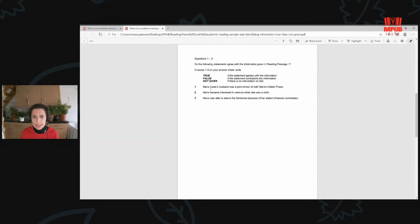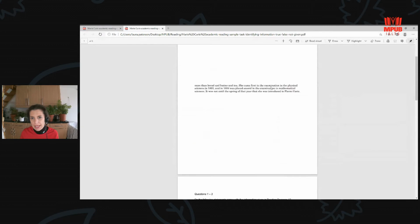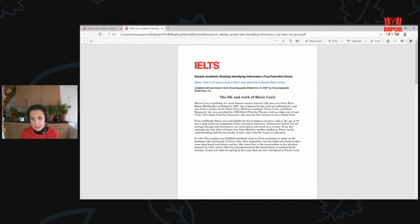And then the questions have this before. So you can see boxes 1 to 3, true, false, and not given. So number 1, Marie Curie's husband was a joint winner of both Marie's Nobel Prizes. So what you'd need to do here is go back and identify the information here. Okay, so this is just a little snip of what you might get asked to look at. As I said before, good, well, yeah, that's great.